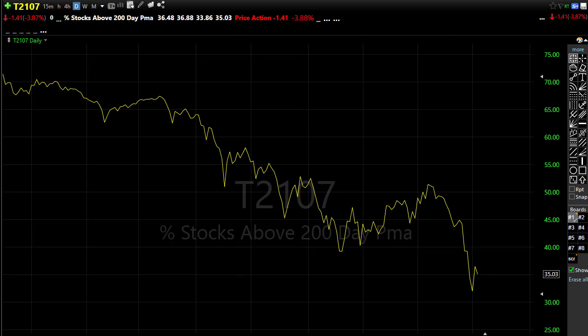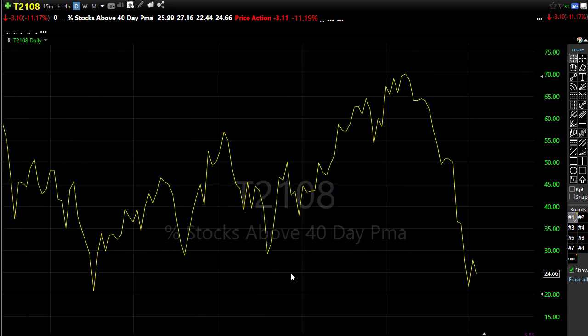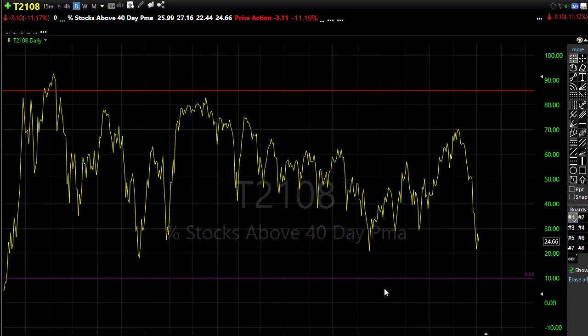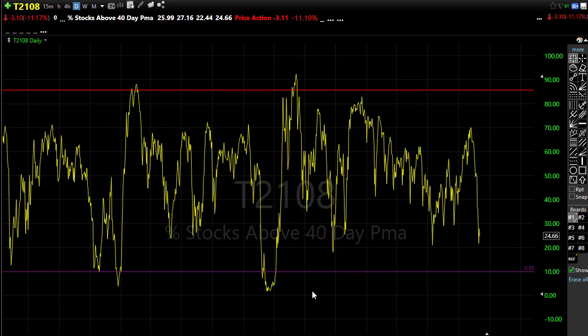T2108, which is probably not the indicator that most people watch, the 40-day moving average, but notice that only 24% of our stocks are above their 40-day moving average. That has been in a pretty ugly decline, and I've pointed this out before. We've been making new record highs in the market with lower performance in the majority of stocks. So kind of keep that in mind.